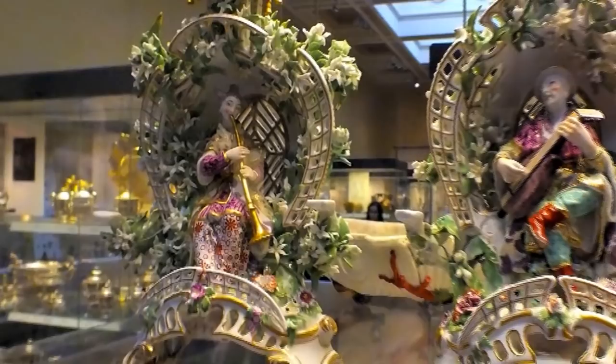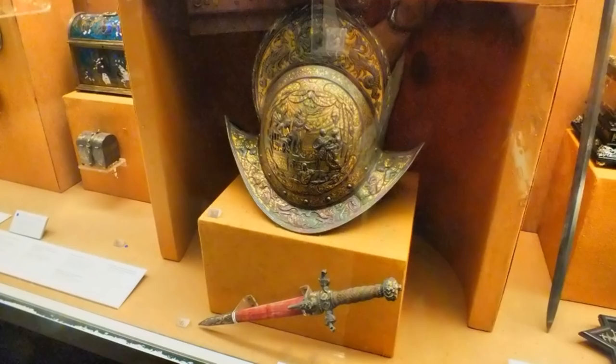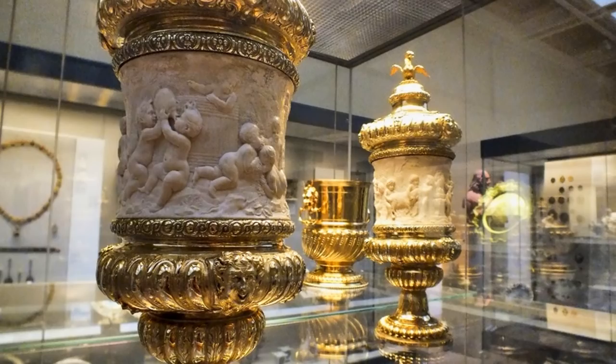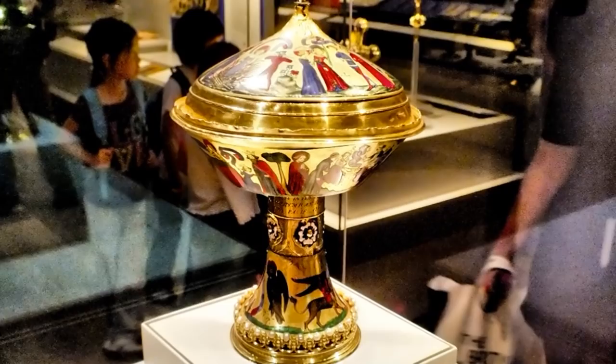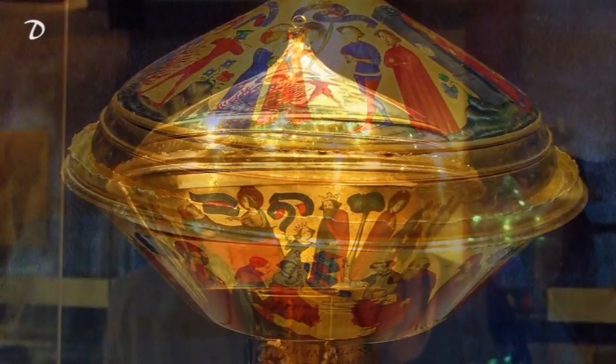The quality of the exhibits in the European and British galleries are jaw-dropping, from conquistadors' helmets to ornamental vases, classical busts, through to magnificent gold and silverware. Three objects stood out for me. The first is the French Royal Gold Cup, 22 karat gold. It was made in 1380. The scenes relate to the life and miracles of Saint Agnes.